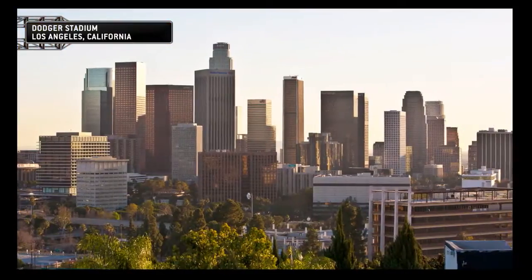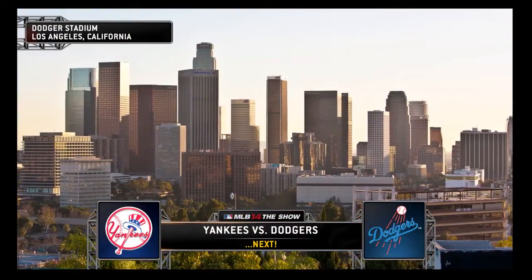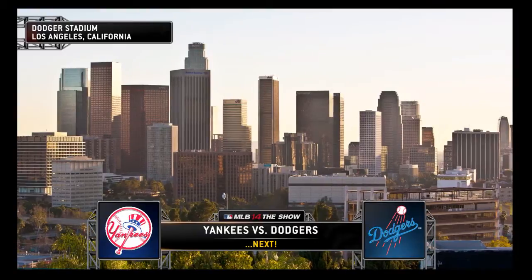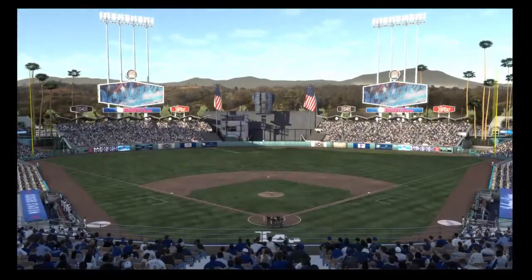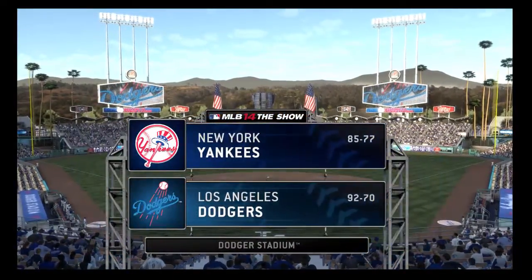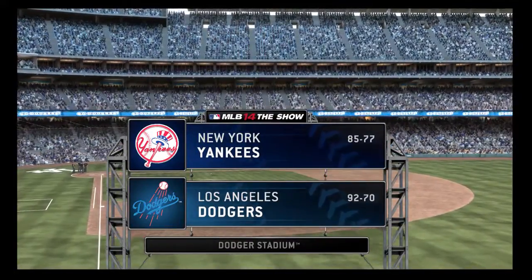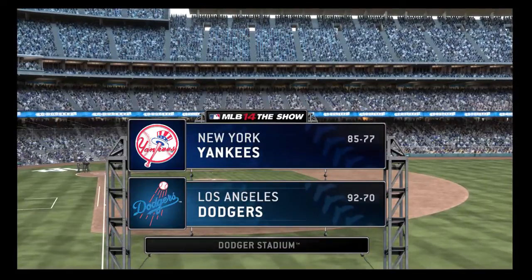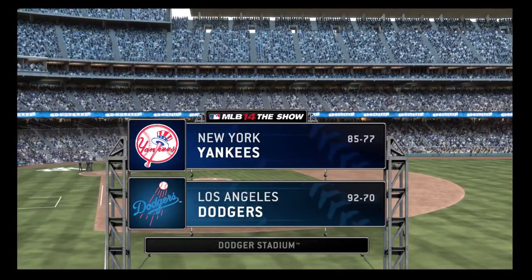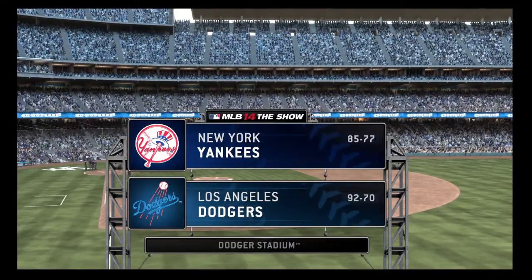A beautiful look there as we're ready for baseball on this fine afternoon. Couple of heavyweights, Yankees and Dodgers, coming up next. From what is the third oldest ballpark in the majors today, the Southern California sun starting to set over Dodger Stadium in Los Angeles. Tonight, an intriguing matchup between the New York Yankees and the Los Angeles Dodgers.